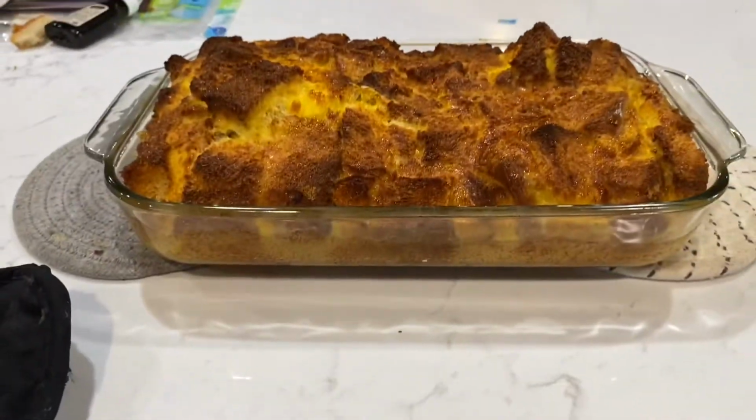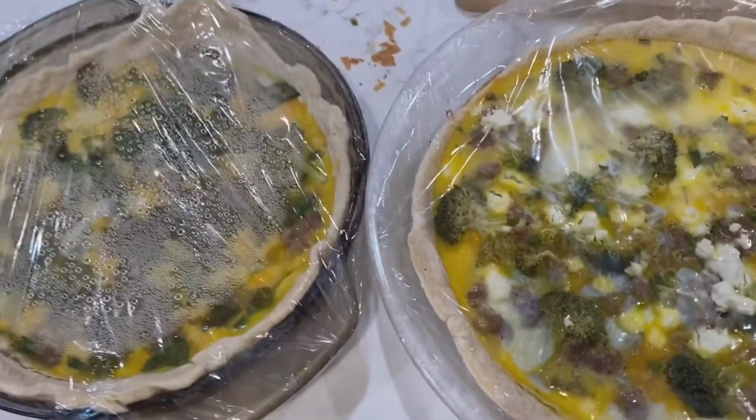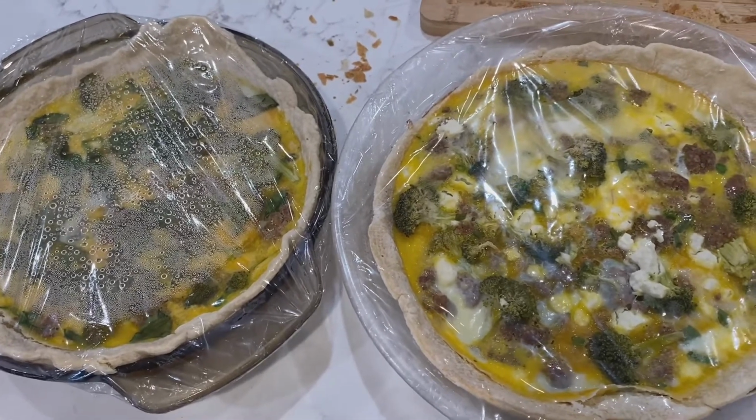French toast casserole looks really, really delicious. I'm also taking two of the quiches that I made earlier in the week. Actually, Zoe made these out for breakfast this morning.